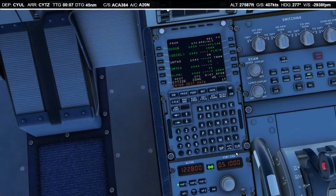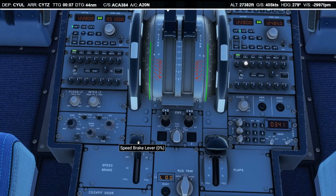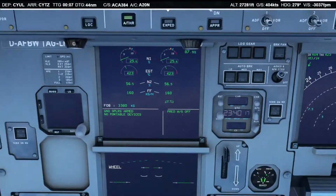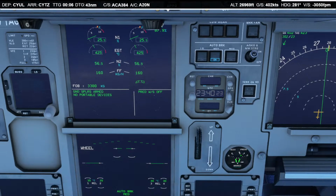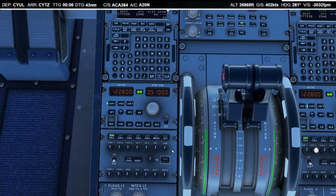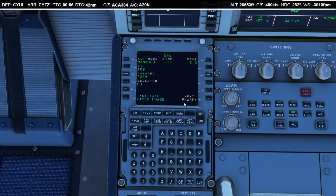Let's come into here and get our things set up. So speed brake, yes, please. We can't set this to max. That's only for takeoff. The best we can do is medium here, but I have a plan for that. In performance, our next phase is going to be approach.